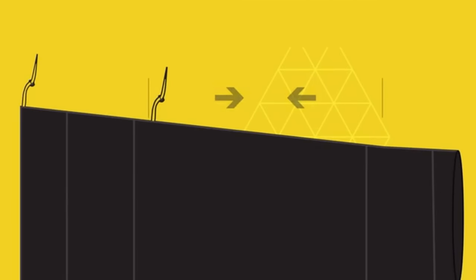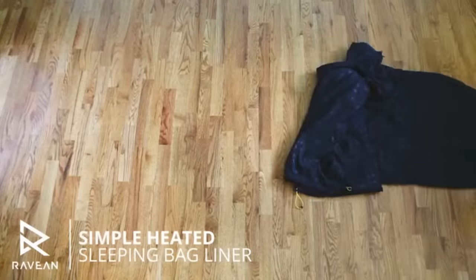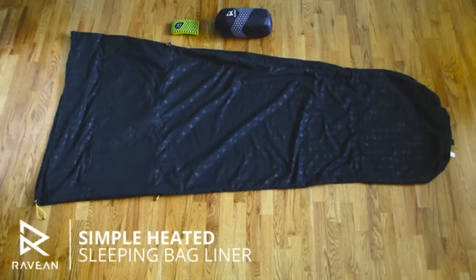There's a vertical draw along the side of the bag so you can adjust the length to put the heat on your feet where you want it and adjust to your height. The battery pockets are at the bottom of the bag so you won't roll on them or get in your way while you're sleeping. We think this first version of the bag liner is a great product, and it can be used in any sleeping bag for those colder outings where your current bag isn't quite warm enough.